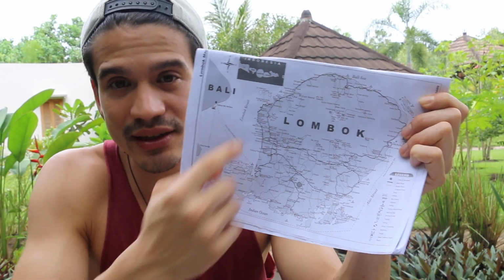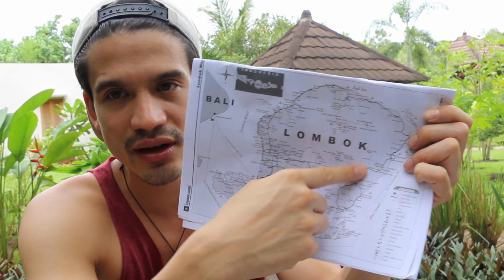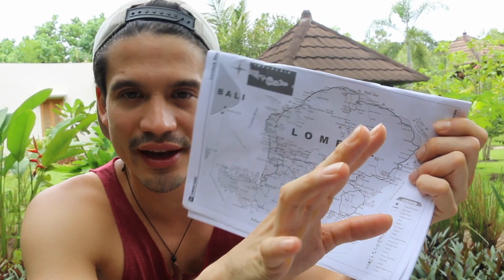Still, what you can do, like I said, you can do a cruise with a motorcycle or scooter or with a private driver around this area and still get some nice views of the volcano. What else can you do? We did a day trip to the south of Lombok. There's this village town called Kuta.